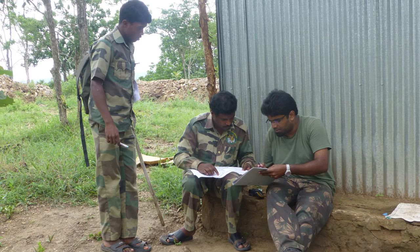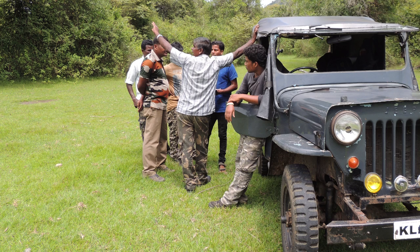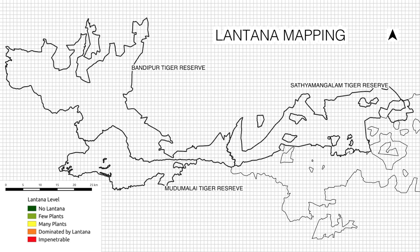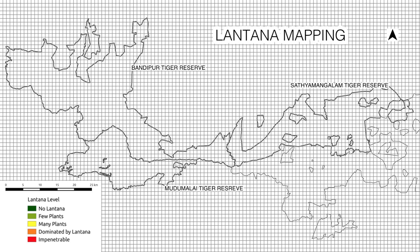So we at the Shola Trust thought that the first thing we needed to know was how many hectares, or what area of the forests, are taken over by Lantana, to have a good map of its spread. To do this, we used an approximately 1 square kilometer grid overlaid onto Mudumalai, Bandipur and Satyamangalam tiger reserves, and then walked or drove through, touching every grid.